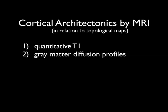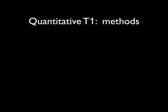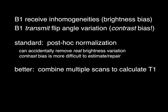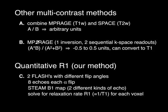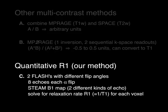Okay, so let's turn over quickly to trying to find these areas with quantitative T1 or diffusion. So the quantitative T1 methods, why do we want to do this? Well, the problem is if you just get an image out of the scanner, it's just a number. And there's variation, particularly in how the RF gets into the head in different parts of the head, that can change the effective flip angle. You can try to fix this afterwards, but it's a big problem. It's like a 25% variation in flip angle because of the way that the RF gets into the head at 3T.